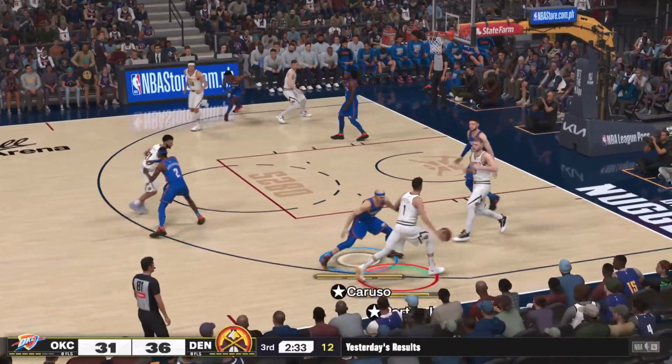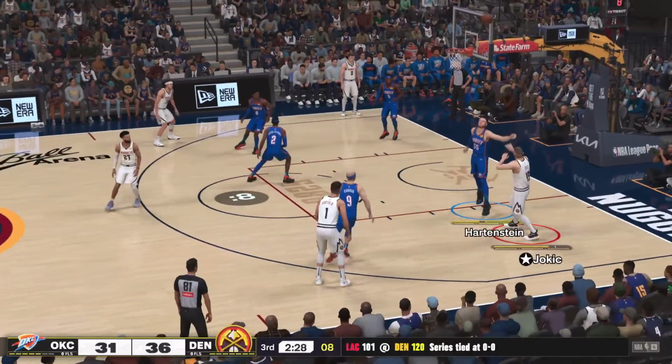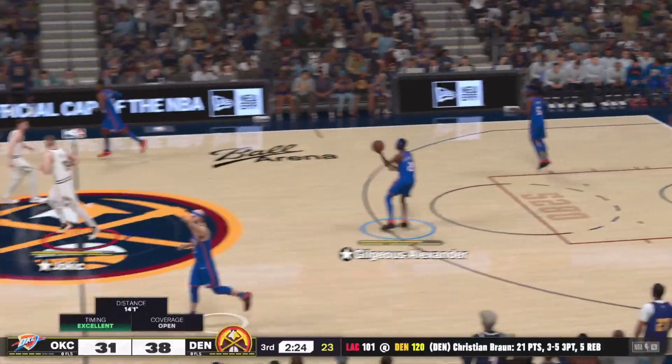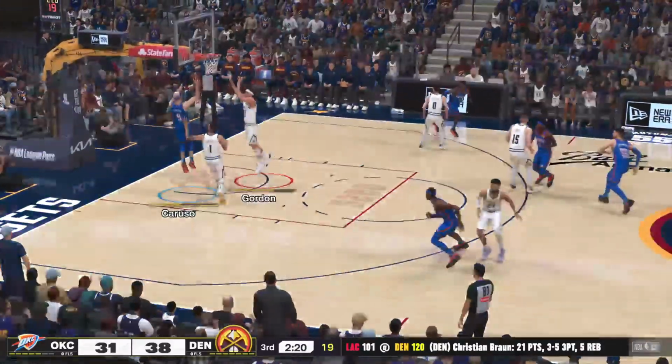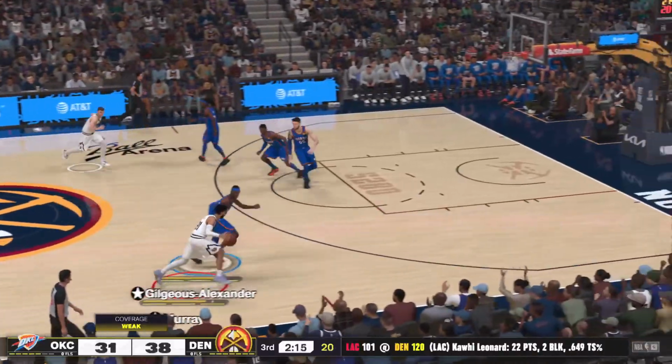Pass to Porter. And here's Jokic. He's defended by Hartenstein. Shoots a fader, and again it's Denver. What an impressive arsenal from Jokic knocking down these shots. He's a threat to score from anywhere. Nifty move. Caruso, no good. The Nuggets leading by 7.